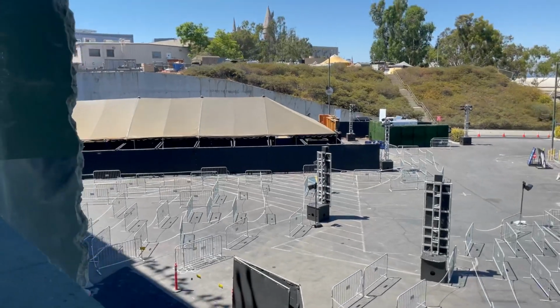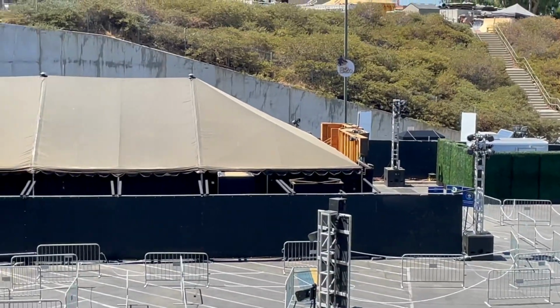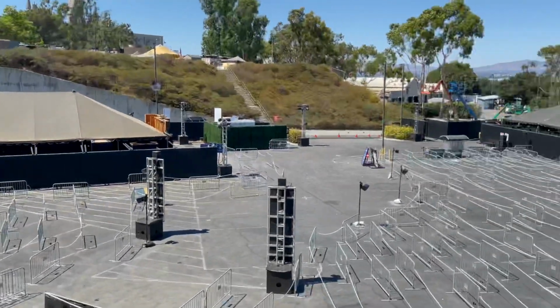And at Pandora's Box, there's still a lot of queue. It's just wrapping around the parking garage. You can't really see it right now. And it was my favorite maze of 2019, so I'm very excited for this one.